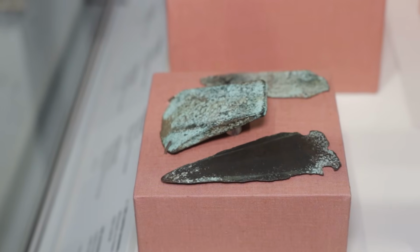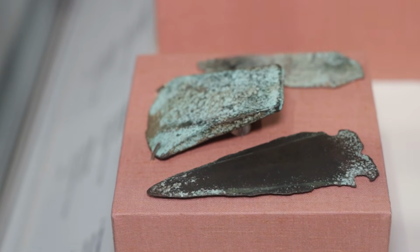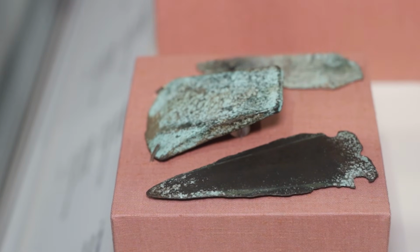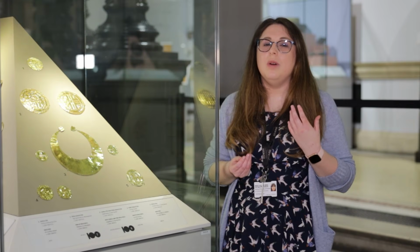These objects were mainly used for objects of relatively common usage, such as axes, spearheads, knives, and in the later Bronze Age, swords, cauldrons, and even horns. However, in Ireland, another metal that was being used quite a lot was gold. So much so that Ireland actually has one of the largest national gold collections in the world, and this is primarily as a result of the amount of gold objects that have been found dated to the Bronze Age.